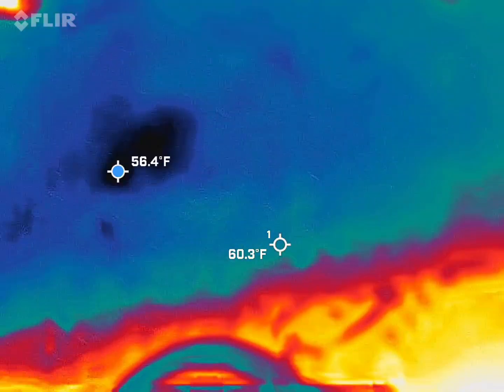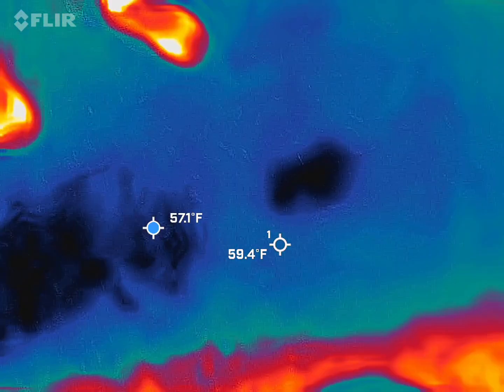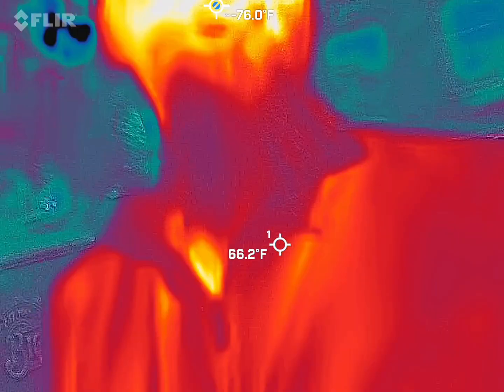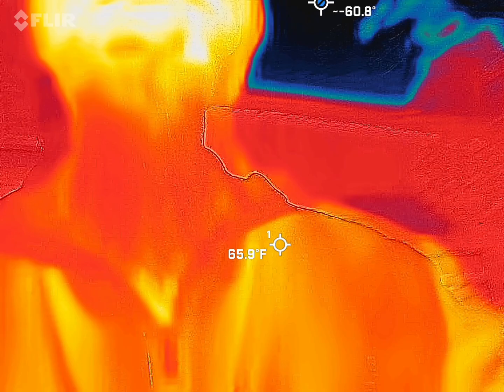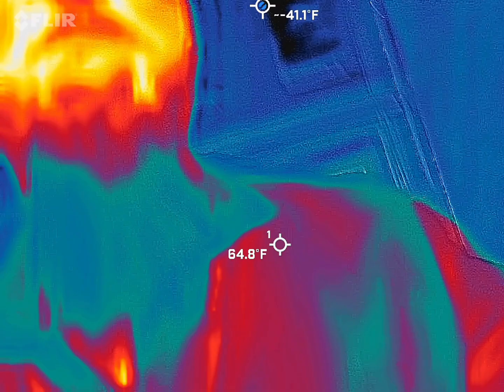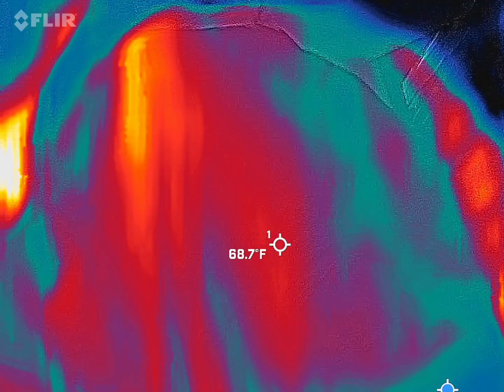I think it's the first time that's been oversimplified. Wow, this is going to be a group. So you should be able to see me in there, red, orange, and yellow guy. And sorry, but that means I'm the hottest thing inside the frame. Sorry, Blake, it works in my favor. And they're not drunk, so it's really going to work in my favor.